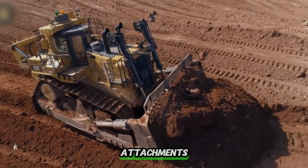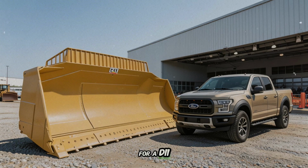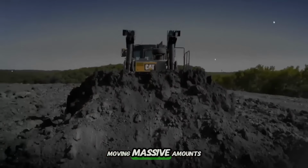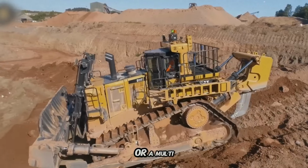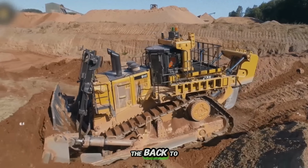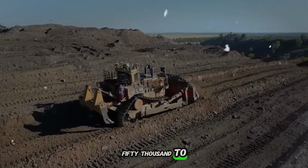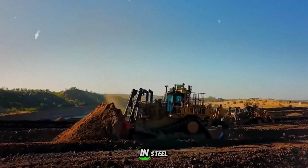And don't forget the attachments. A standard blade for a D11 is roughly 22 feet wide. If you need a specialized universal blade for moving massive amounts of coal or wood chips, or a multi-shank ripper for the back to tear through limestone, you can easily add another $150,000 to $250,000 just in steel.